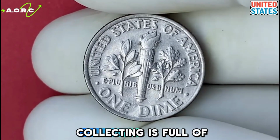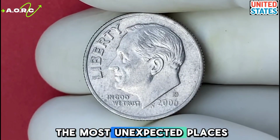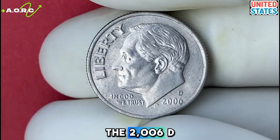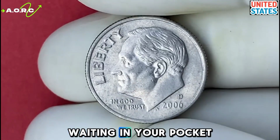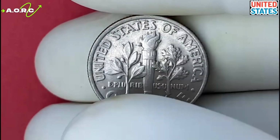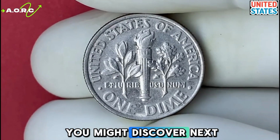The world of coin collecting is full of surprises, and treasures can be found in the most unexpected places. The 2006 D Liberty 1 dime might just be the hidden fortune waiting in your pocket or coin jar. Take a closer look at your change. You never know what you might discover.